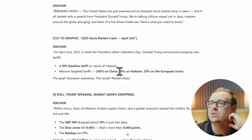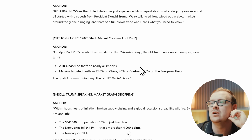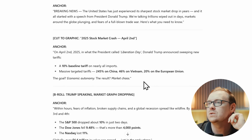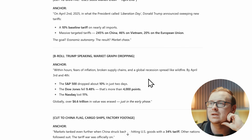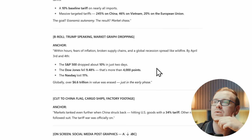On April 2nd, 2025, in what the president called Liberation Day, Donald Trump announced sweeping new tariffs, a 10% baseline tariff on nearly all imports, and massive targeted tariffs, 245% on China, 46% on Vietnam, 20% on the European Union. The goal? Economic autonomy. The result? Market chaos. Within hours, fears of inflation, broken supply chains, and global recession spread like wildfire.